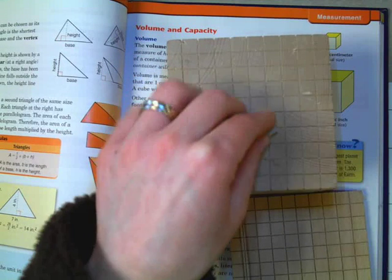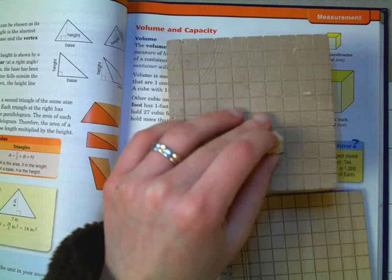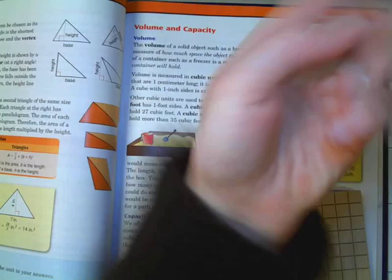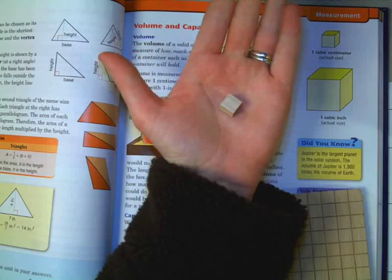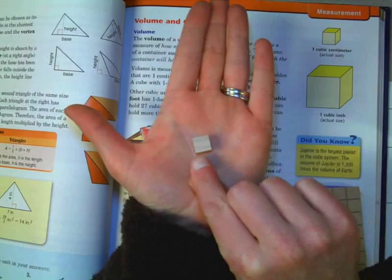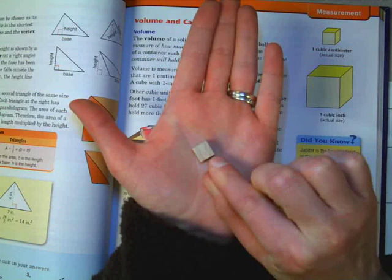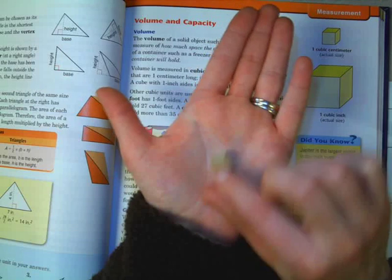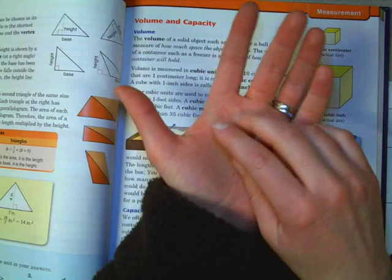Okay, so volume is how many cubic centimeters it takes to fill something up. Does that make sense? Yes. Okay. So let's hold up a little, everybody hold a little cm cube in your hand. Now, what is the linear measurement of each edge of this cm cube? Tell your partner. 1 centimeter.